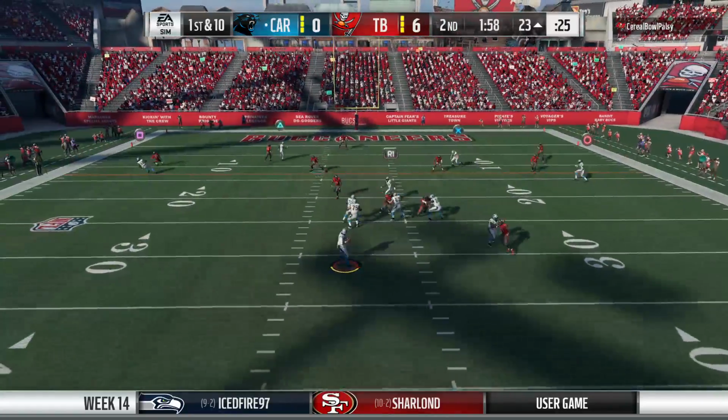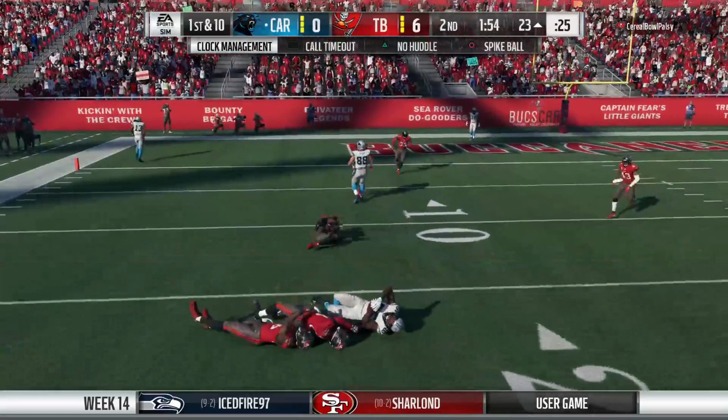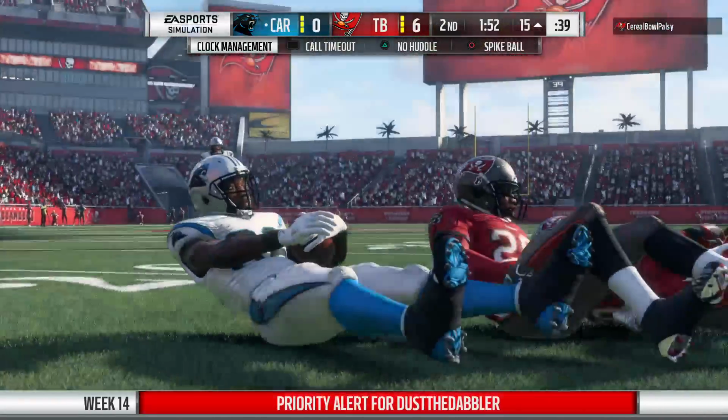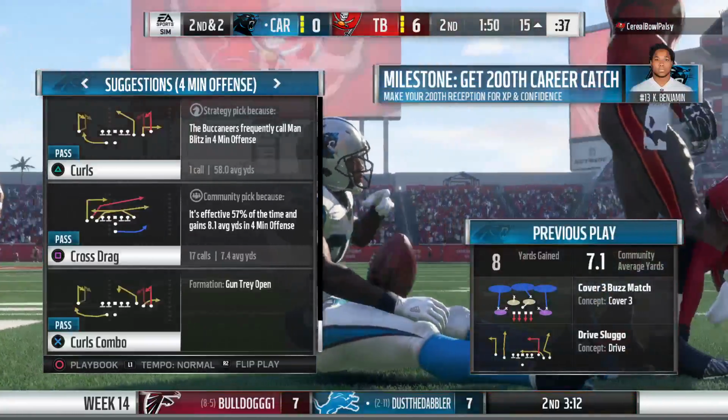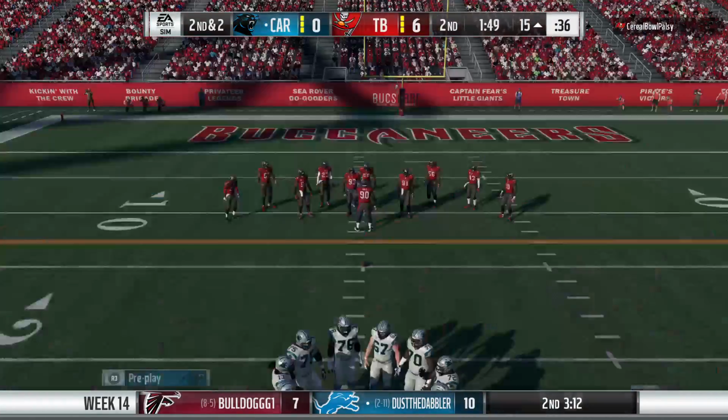From the gun, here's Newton. Got a man, and he hits him in stride. And on this one, he'll get to the 15, right at the 15-yard line. A good pickup there, 8 yards on the first down completion.